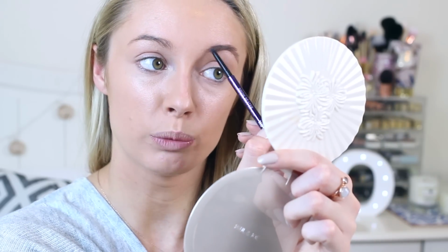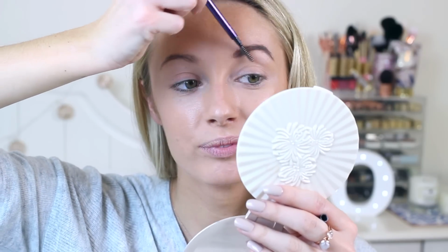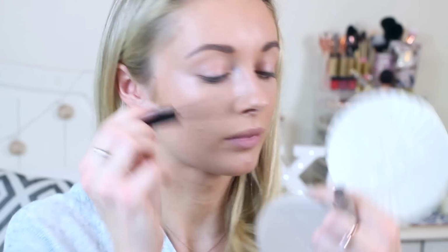And if you get a pencil that's as close as possible to your natural brow colour, then it won't be too much of a drama if you do it a little bit messily like I'm doing now. And there's also a spoolie in the other end, so you can just smooth them out and check that you've got a good shape. And it only takes a couple of seconds to put some brow gel through, so I'm using Benefit Gimme Brow just to add a little bit more of that much needed volume to the brows and also to set them in place a little bit better. So in a couple of seconds, the brows are done.